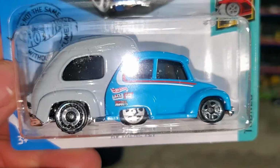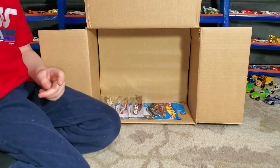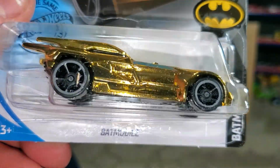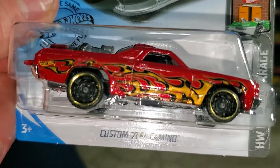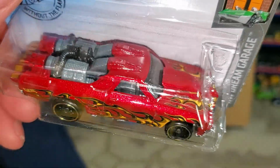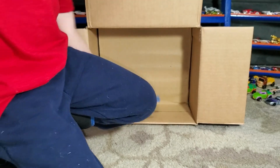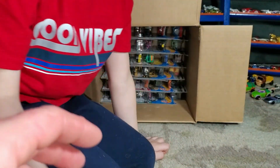Oh, awesome. RV There Yet. New color of the RV There Yet. That's why I was saying, oh my god. Look at that. Oh, the gold chrome Batmobile. The new color. Awesome. Oh, yes. Here's another new to the case. The new color of the Custom 71 El Camino. Another one. Pretty sweet. Oh, another Mattel Dreammobile. Let me see what you got in your hand.